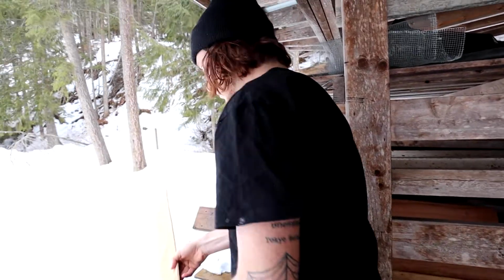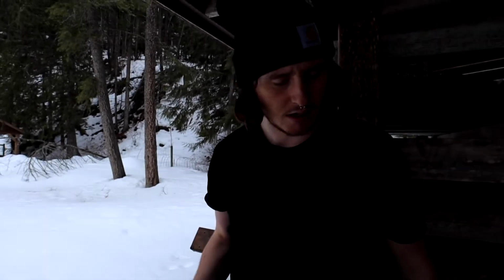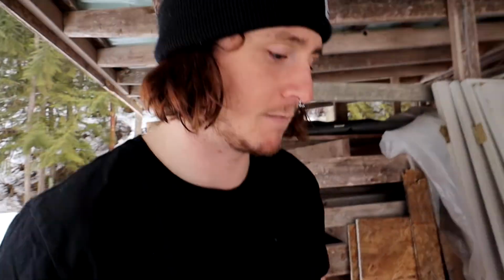So yeah, this is from our build. This is from our cabinets. No, it's from our kitchen. No, this is from our cabinets. Cabinets, yeah.